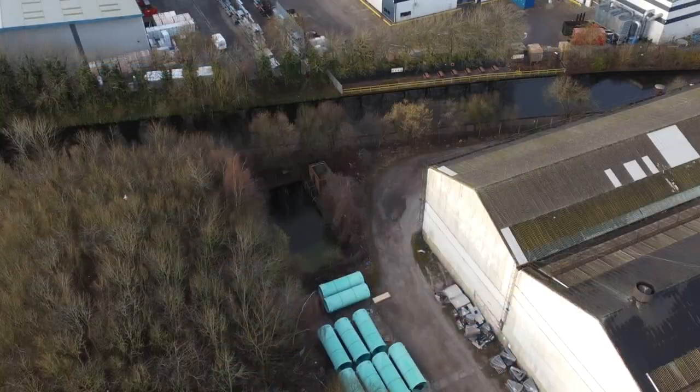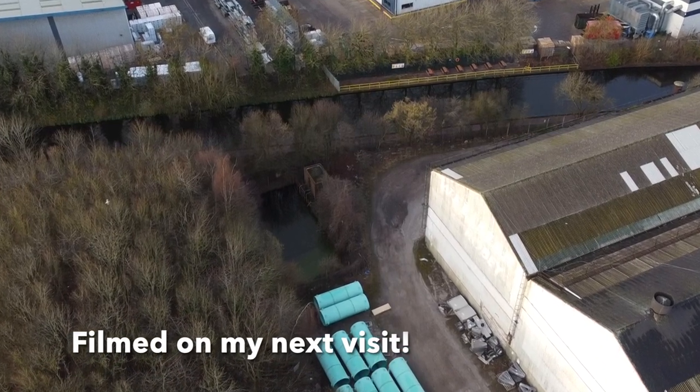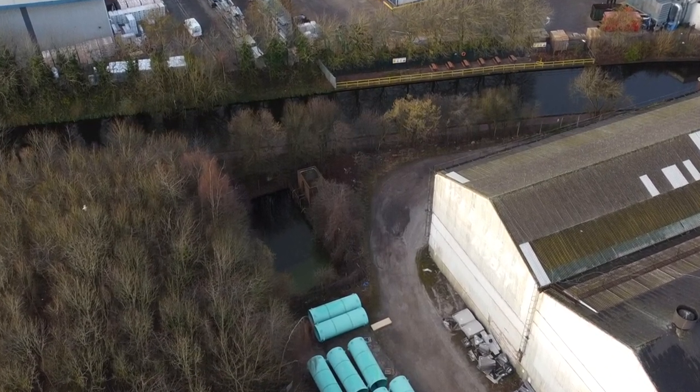I'd like to have shown you this pond, but I can't fly the drone there because the wind's too high. I would have walked down the towpath, but it's being redeveloped and resurfaced. So I'm a bit thwarted. We'll have to use some archive photos instead. But now we are back on Brindley's old mainline.